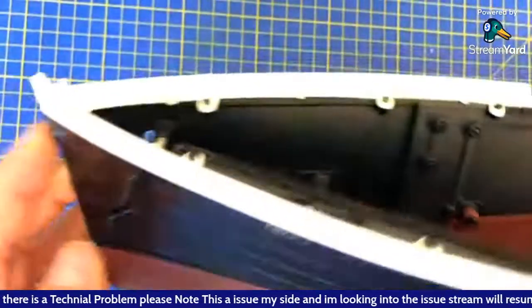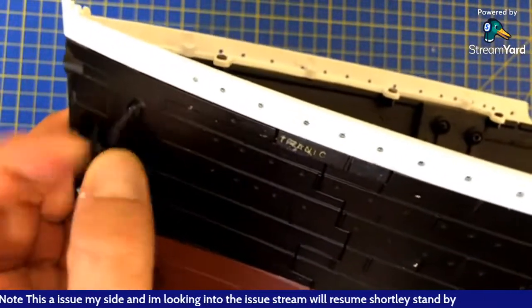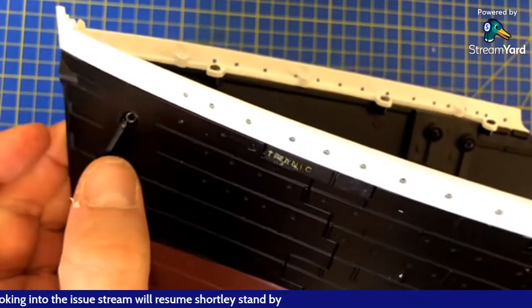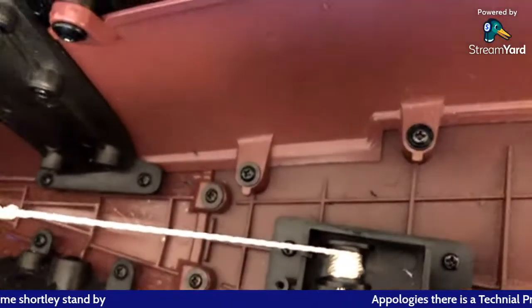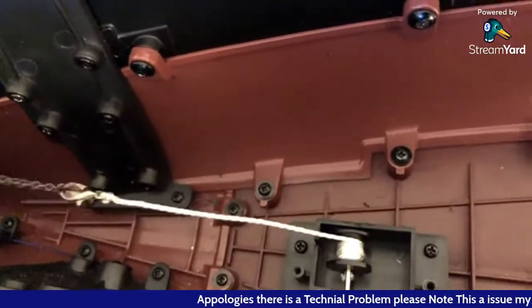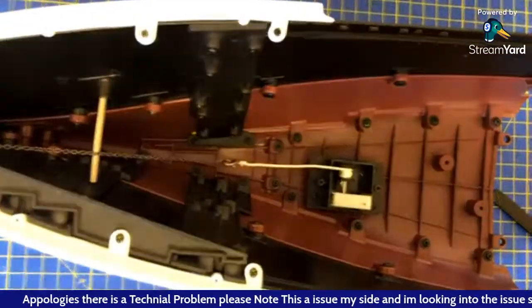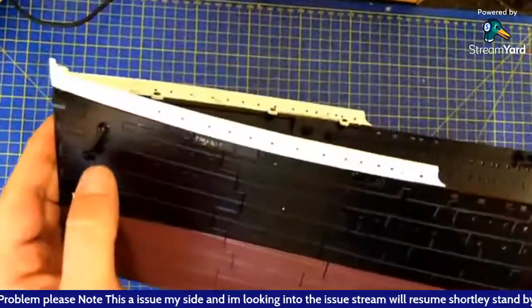That's a lot better. Yeah, look at that. So you pull that. That's what we're looking for. So as you can see, as I pull it now, can you get me? You got me. So do you see what I mean? So that's now level with that.